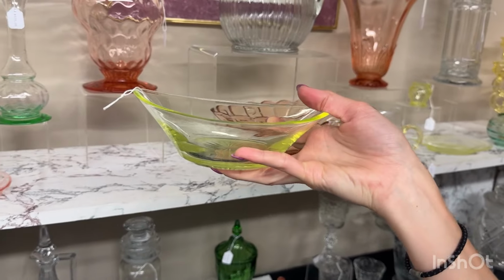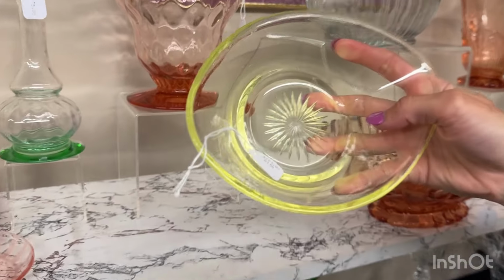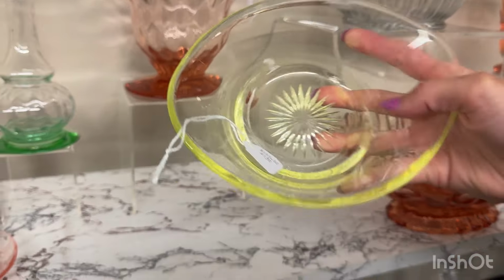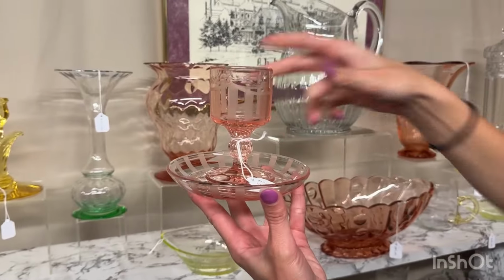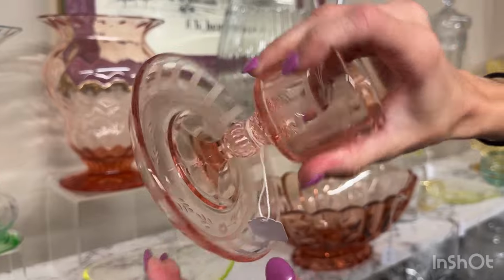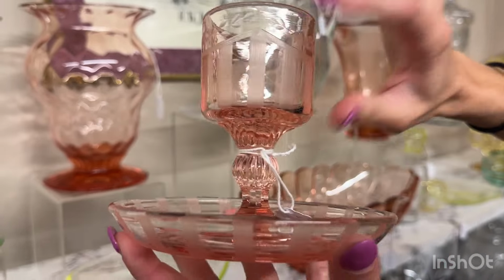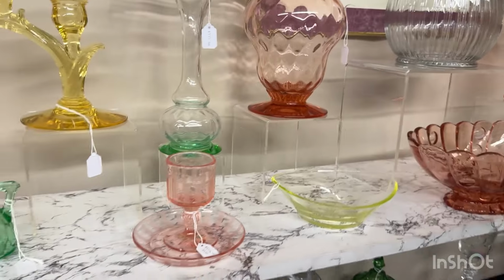Revere Oval. I think this is a preserve. Could be called a nut. They made these in at least two different sizes. Of course, it's in canary. $165. King Arthur cigarette ashtray and holder with a nice cutting on it. The bottom's cut the same as the top. And it's $175. And it's marked in that little constriction.